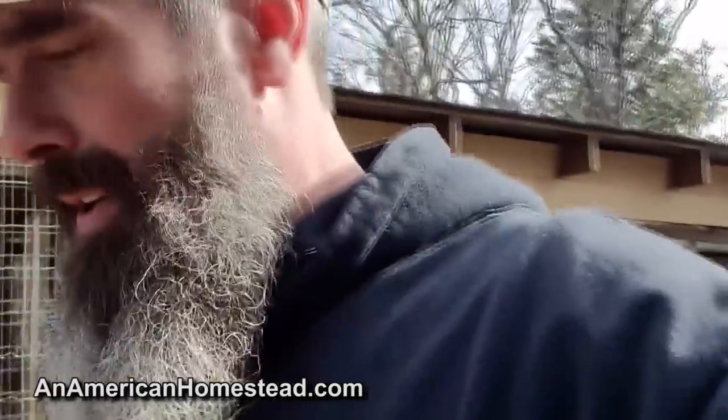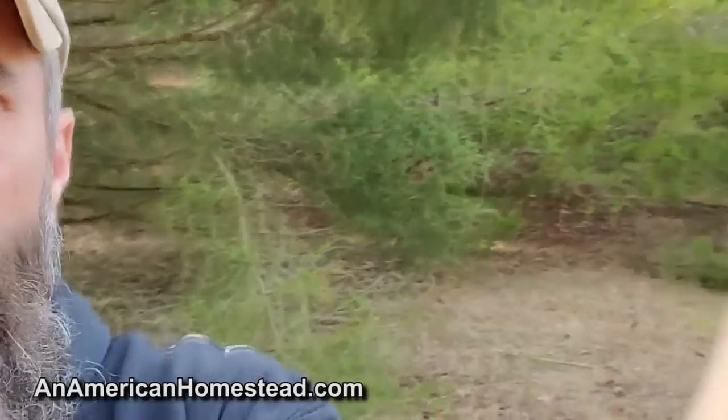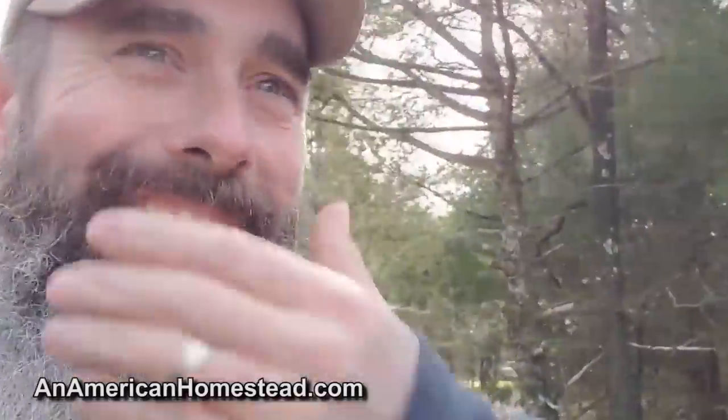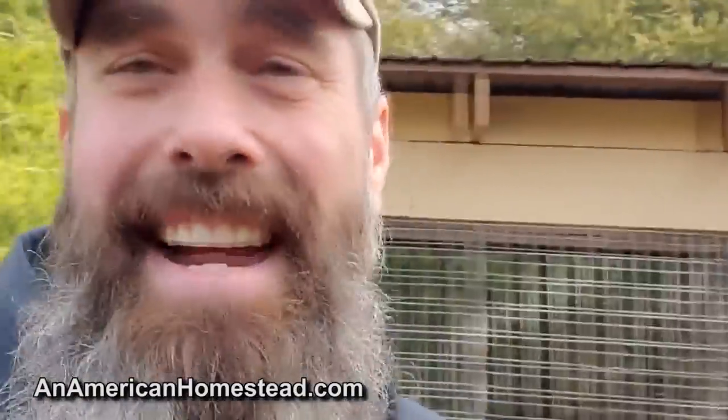Predators are going to be your main concern when it comes to having a chicken coop. There's always something that comes out at night. You can see all these woods behind me here. Out there at night lurks predators. And every night they come in here and they can smell the chicken. Everybody likes chicken. So they come in here and they will try to do what they can to get inside there and gain access.